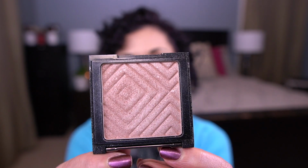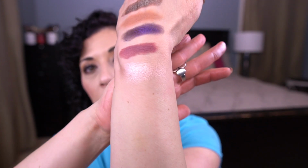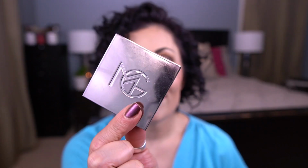And the last item I met my goal on is the Makeup Geek highlighter in Luster. It is this highlighter here. Makeup Geek highlighters always look darker in the pan than they do on your skin. So this is the shade here. And this was just so gorgeous. It was pretty. Loved that. Okay, so those were the 5 items I met my goal on.